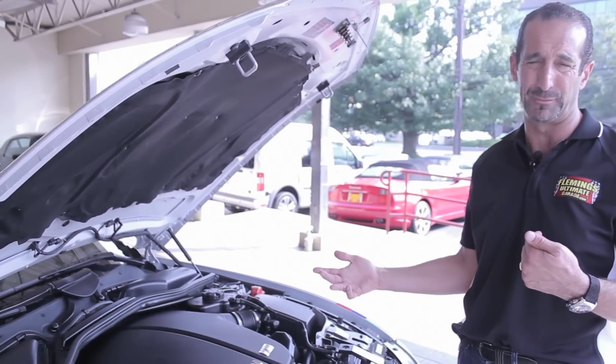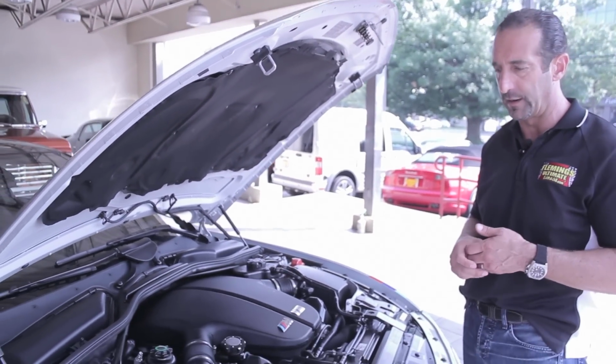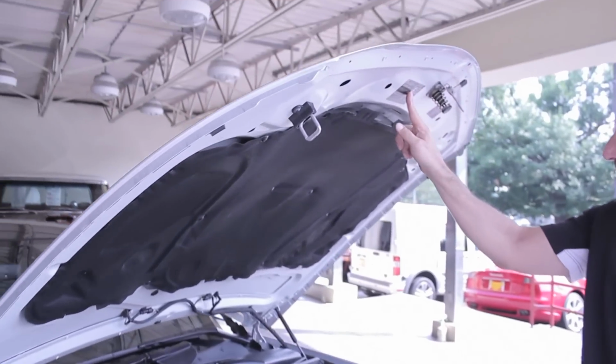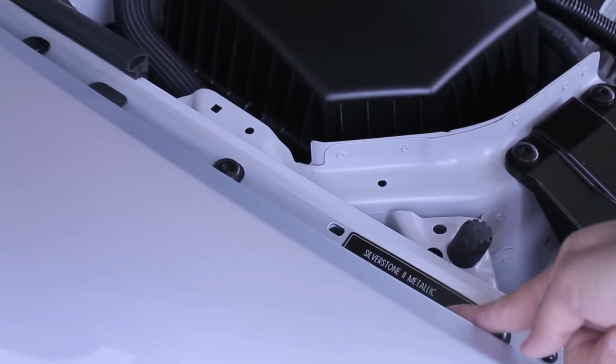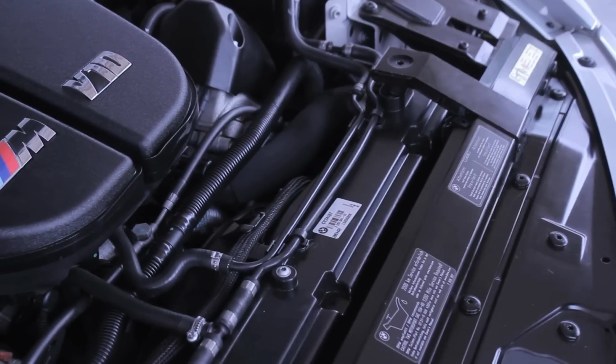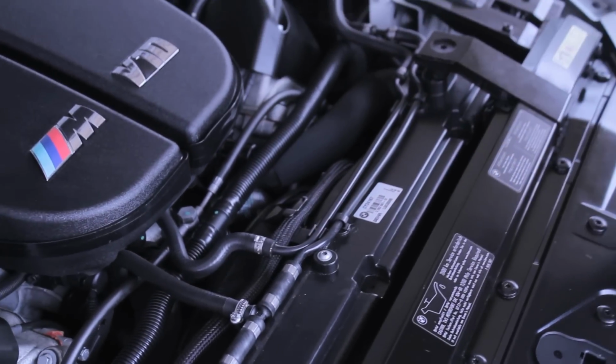We already know the engine's spectacular. We already know it makes 500 horsepower. What we don't know is the history of the car. So check this out. For instance, here is the vacuum routing. These stickers here. Here's the original color code sticker still on the car. These decals here you can't buy. I think you can buy this one, but I don't think you can buy that one. The original radiator's still in the car. So if it was a front end impact, some of those things would have to be replaced.